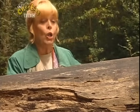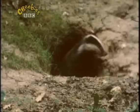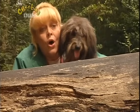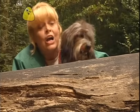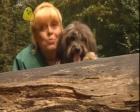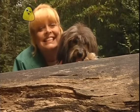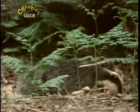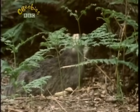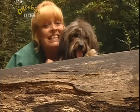Oh, look. A badger coming out of his hole. Lots of animals live in holes in the ground. Shh. Because it's warm and dry and a safe place for babies. There might be a whole family of badgers living down there. If we're very quiet and still, we might see them.